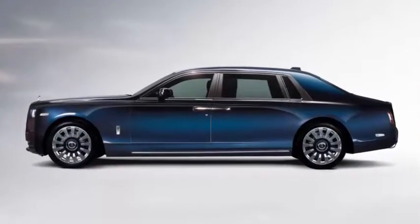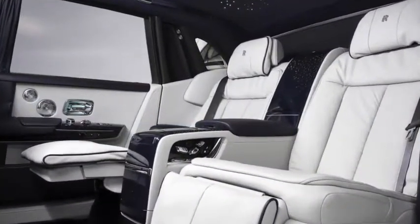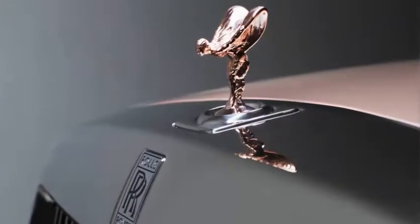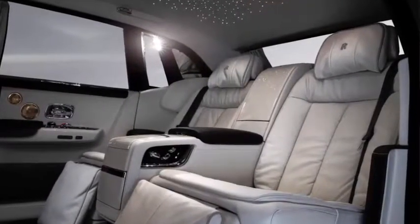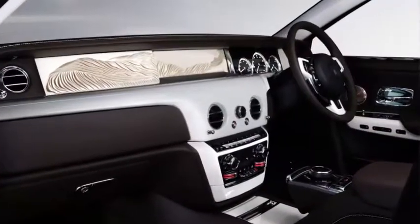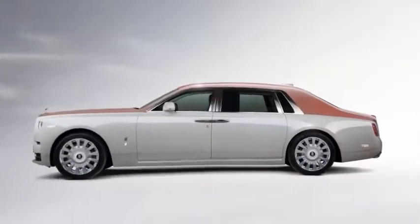The second one, a long wheelbase Phantom, is called the Whispered Muse, and it has the dashboard gallery option, featuring a silk motif. Rose gold appears throughout the vehicle, including the Spirit of Ecstasy hood ornament, the first one finished in rose gold. The last Phantom, also a long wheelbase, is called A Moment in Time, and its blue paint is a newly created hue.